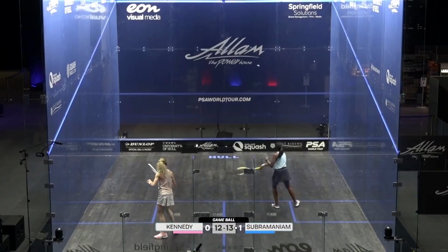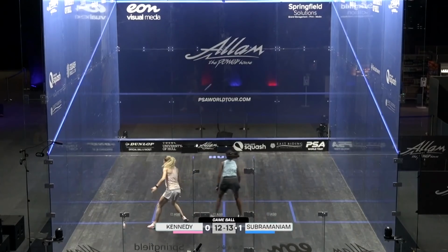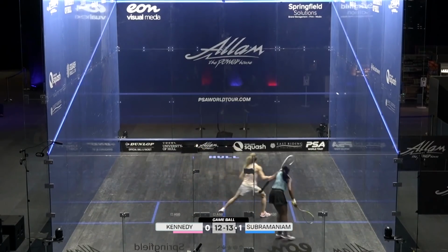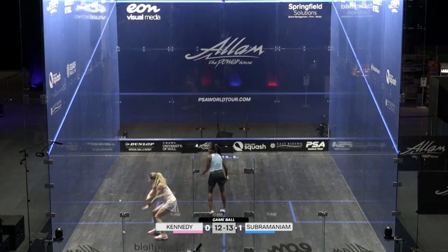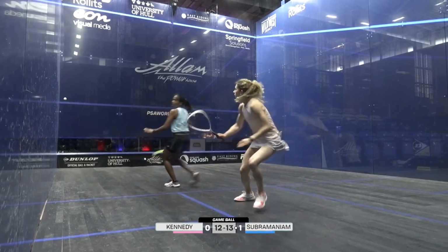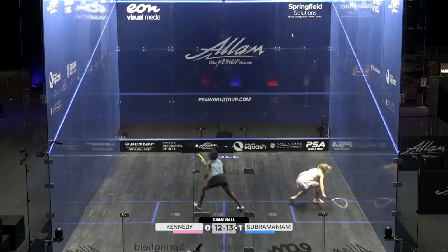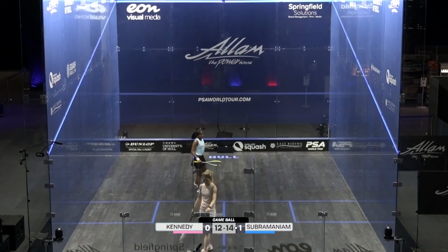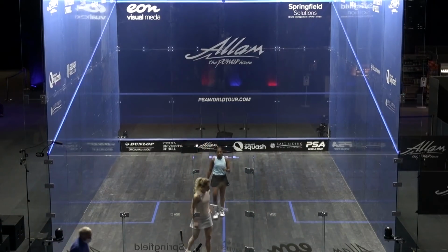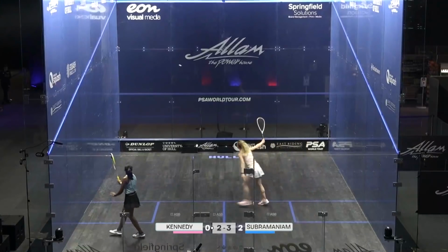Subramaniam. Body serve. I'd be keeping it off that backhand because Kennedy's dangerous there through the middle of the court on the backhand as well. Oh, there you go. Sail out. 14-12. Huge yell there from Subramaniam. Well, you can't blame her. She smelt that 4-1 lead, didn't she?